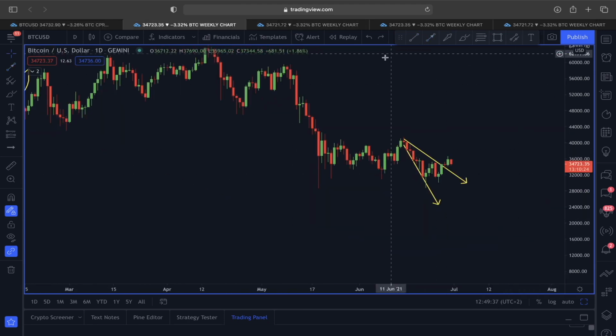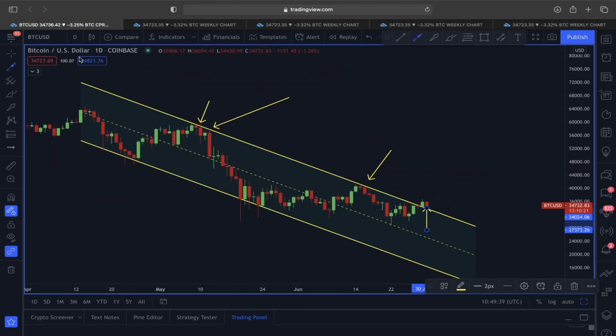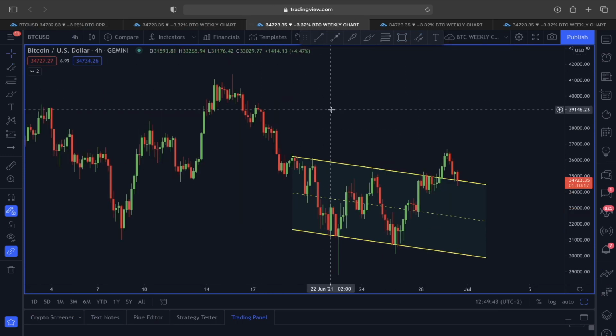Because not just this descending broadening wedge and this descending channel, but also if you look at this price structure in a 4-hour time frame.